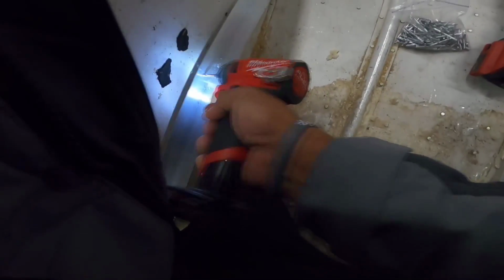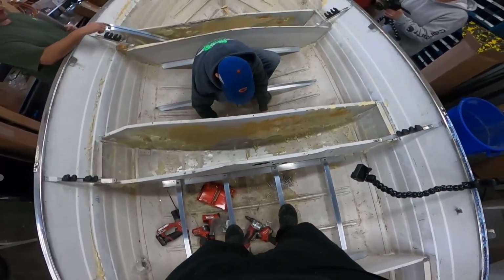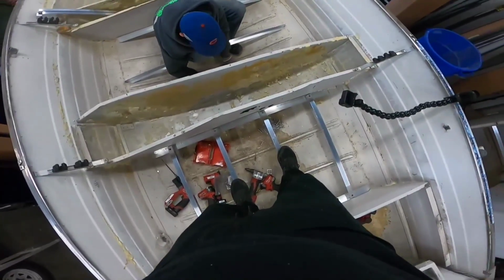We'll be placing those across as cross beams, and they are very sturdy by themselves, but once we stick the inner walls in and put the pour foam in, this will be a very solid floor, and it'll hold pretty much anybody, no matter what you weigh.